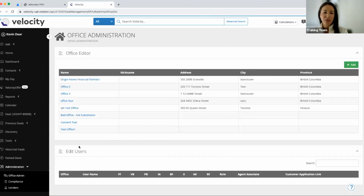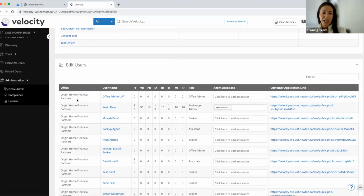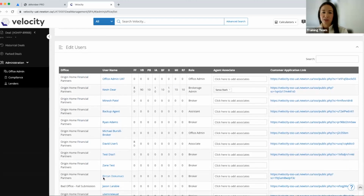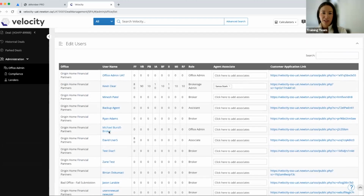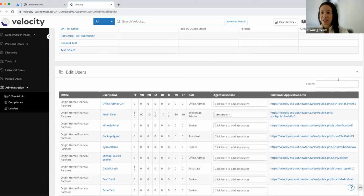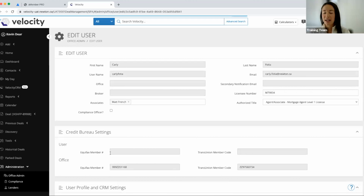When you click on that, the first thing you'll see is the list of offices that you have access to. And if you scroll down, you'll have your list of users or agents in the system. Some really good names of these agents here, office test, etc. I'm going to look up myself and just click that agent's name to go in and edit their profile. We good so far?